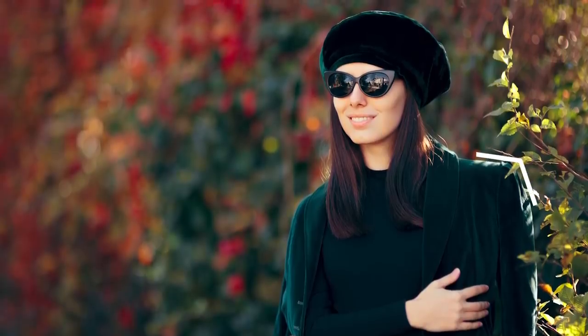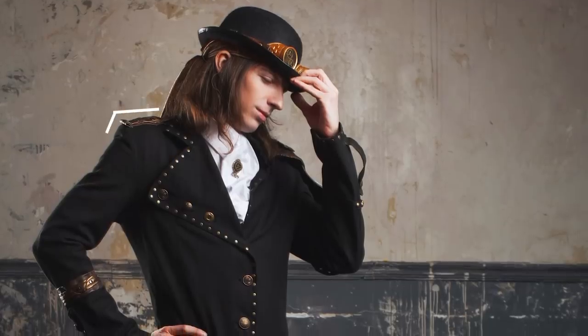Here's the thing though, I feel like it's a really interesting silhouette and it's actually been brought back. On recent runways, we've seen a lot of shoulder pads. So I feel like it's due for a comeback.